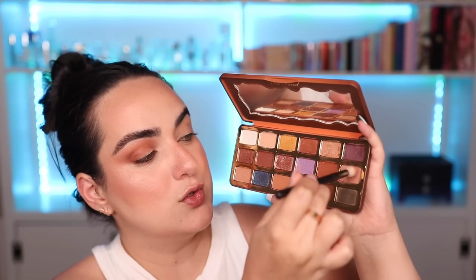I just remember that Too Faced eyeshadow palettes used to have scents, and this has a really nice natural smelling scent of cocoa. So to begin, the first thing I'm going to do is use the color Bite Me right here. This is a REPHR number 15 brush, which is my fluffy brush of preference, and I'm going to use that shade as my transition color all throughout the crease of my eye.